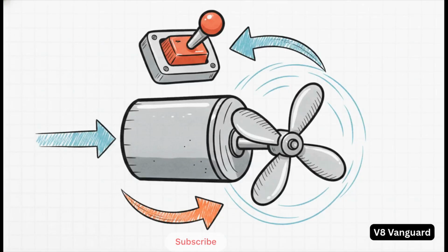So how do they go backward with this setup? Honestly, it is stunningly elegant. To go in reverse, the captain doesn't have to yank on a heavy mechanical gear. They simply flip the electrical polarity. By reversing the flow of electricity, the electric motors on the propeller instantly spin in the opposite direction.